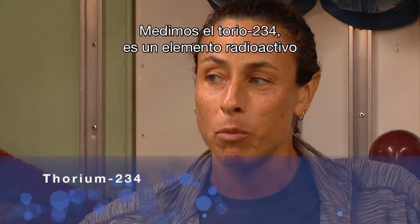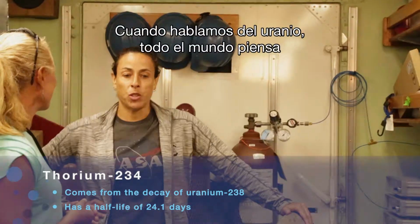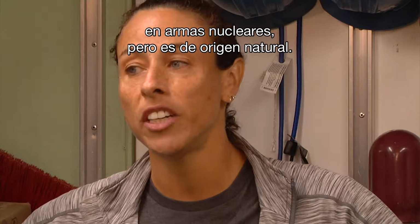We measure thorium-234, so that is a radioactive element that's produced from uranium-238. Uranium, when we talk about uranium, everyone thinks about nuclear weapons, but it's naturally occurring.